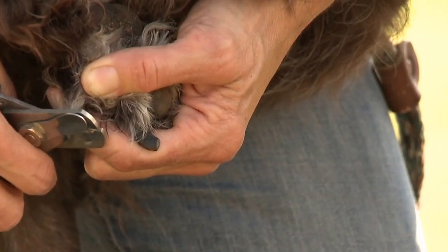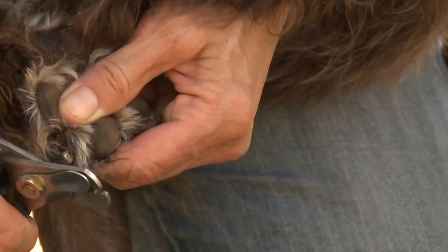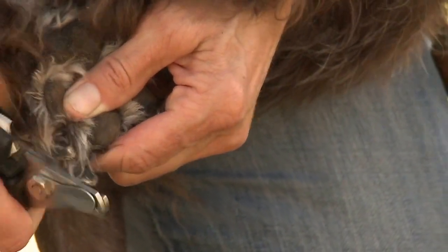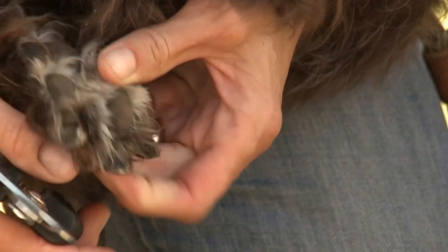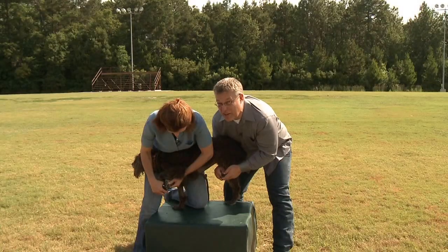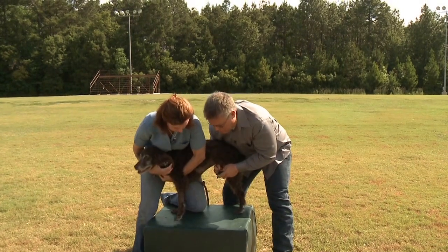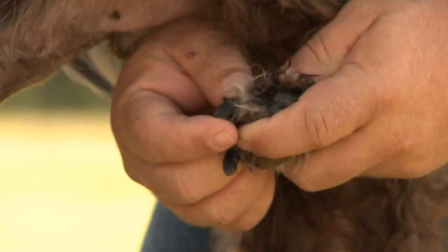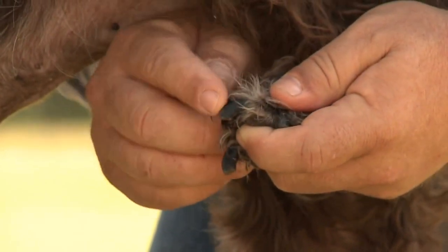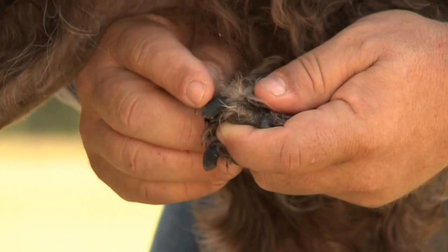And really, I don't even care if I don't trim the bottom of the toenail, because I'm trimming the strong part of the toenail. If we can get the camera to zoom in on this nail right here that she's not trimming, zoom in on this one right here. These nails are very black, okay? The spine of the toenail is right here on the top. This is the strong part of the toenail.